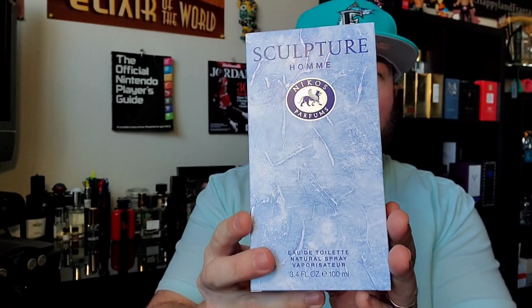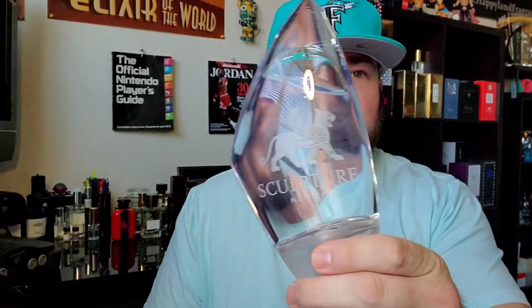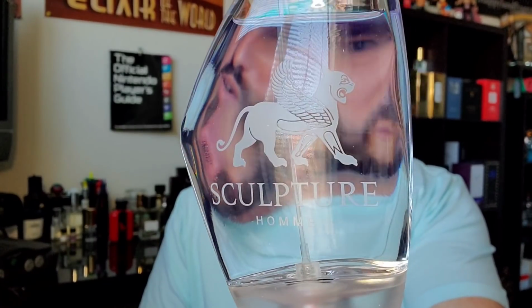And then the other thing I got from him, I've heard so many good things about this. It's kind of a cheapy superstar, if you will. It's from Niche Parfums, Sculpture Homme. That interesting looking bottle that I've seen so many times in Instagram posts and things like that. So I believe it's supposed to smell kind of like a fragrance I just got recently, Menthol Wood and Spices, which is a very creamy, beautiful, beautiful scent. So we're gonna give this one a spray on the test strip and see how similar it actually is.